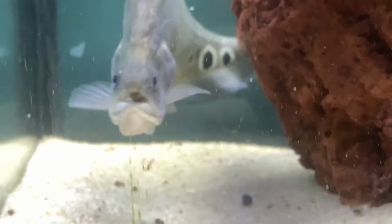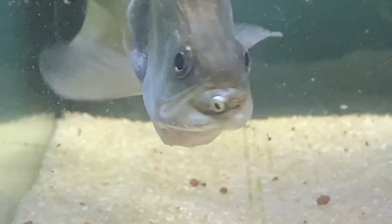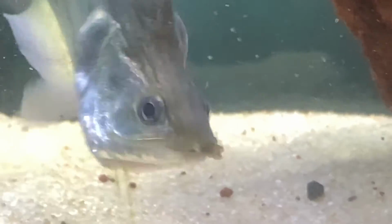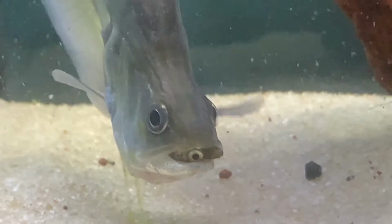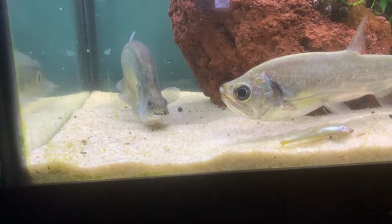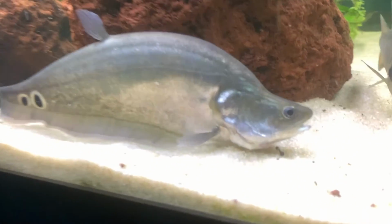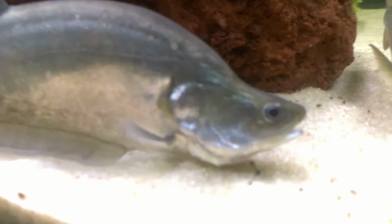Oh, look at him. He's a beast. What a monster. He can't get him. Deuce, you're a beast. He's eating his tail first. Tail first. There he goes. That's so funny. Oh, boy. He's still sucking on it. You can see the little eyeballs. Deuce, you have anything to say for yourself?